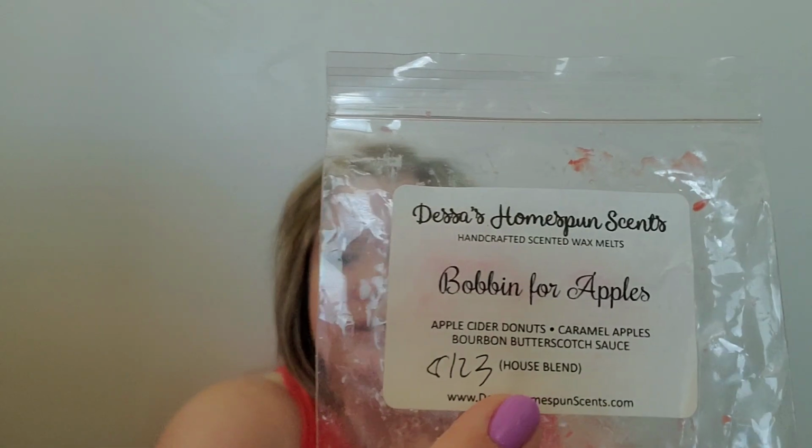This is apple cider donuts, caramel apple, and bourbon butterscotch sauce. So why I like this one is it's not Mac apple. It's got a great balance between that cakey creaminess of the apple cider donuts, and then you have caramel apple on top of that, which is my favorite oil. Actually, I can't melt any more caramel apple right now because even if I smell cider lane or caramel apple, I'm like, oh no, I can't have you right now because I burnt myself out on it last year. I just melted a ton of caramel apple.